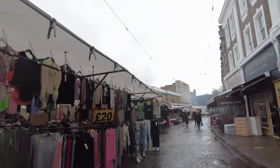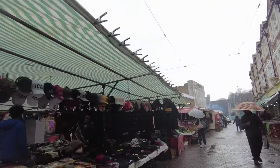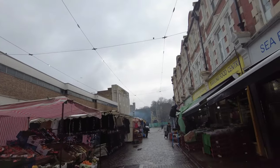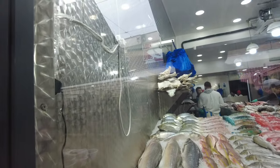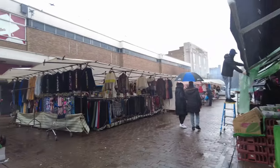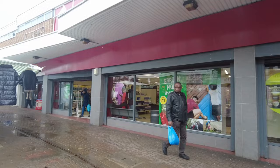It's absolutely lashing it down. Things I do to give you guys some content. But I'm not scared of a little bit of rain. Some fish. I've sort of got carp there as well. Yeah, carp. Well, I'm going to go and stand under here out of the rain for a couple of minutes, see if it eases off.